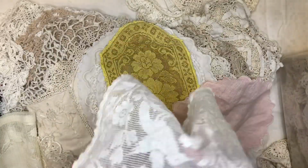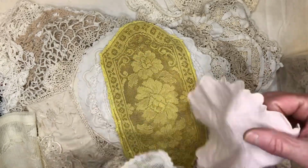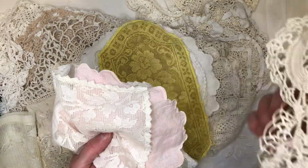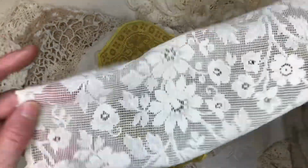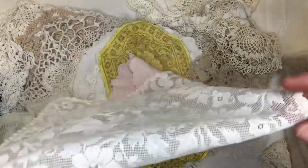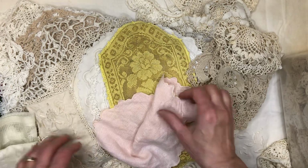Isn't that pretty? I just think it's so nice, laying over a color. Here's a light pink doily. Isn't that just so nice? And then adding a little bit more of the cream in there. Oh my gosh, it's so pretty. I'm so self-conscious about saying that, but I can't stop either.